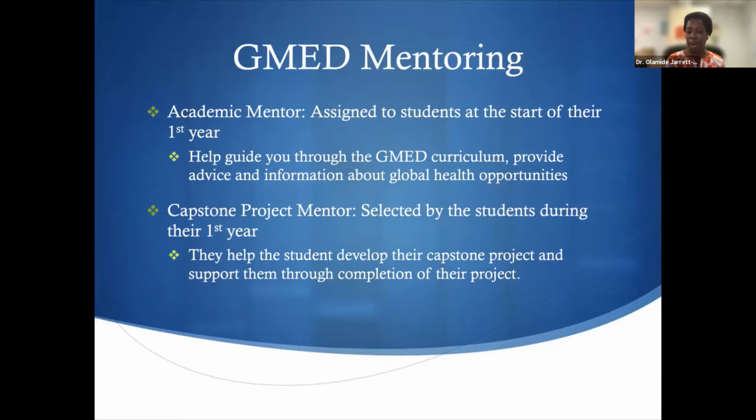And this is also important because sometimes a student comes up with a project in year 1, let's say they're interested in obstetrics in Ghana, and then they do some more rotations and learn some more things during their general medicine practice and decide, actually, I really want to be in orthopedics, and I really want to learn about global health orthopedics. And so they change their project, and as a result, also change their capstone project mentor, which is totally fine and allowable to do.